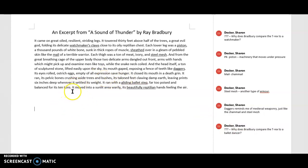And then for our last sentence, it moved into a sunlit area warily, its beautifully reptilian hands filling the air.